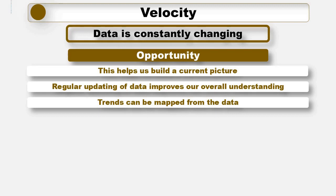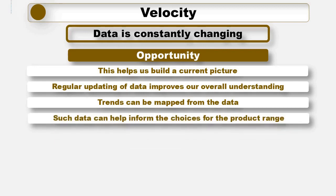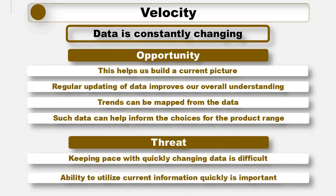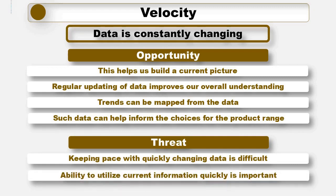We might see, for example, you are planning to go on a walking holiday this year, and that, through analysing Facebook trends, lots of your demographic are taking this up as a new hobby. This could help inform our choices for our product range. However, the fact that it keeps changing so quickly is also a challenge for us. Keeping pace is difficult, and the pictures we pull together of you will be very quickly out of date. Our ability to utilise current information quickly is important.